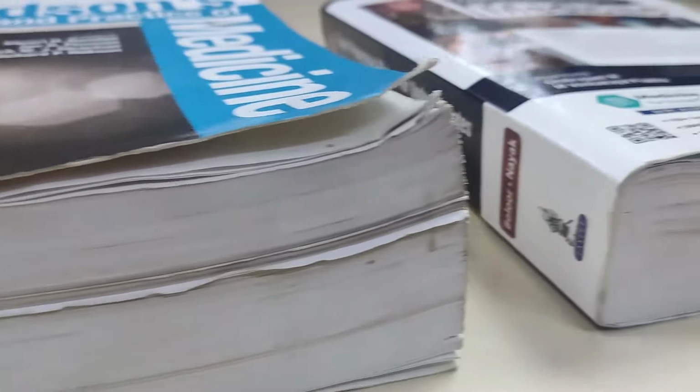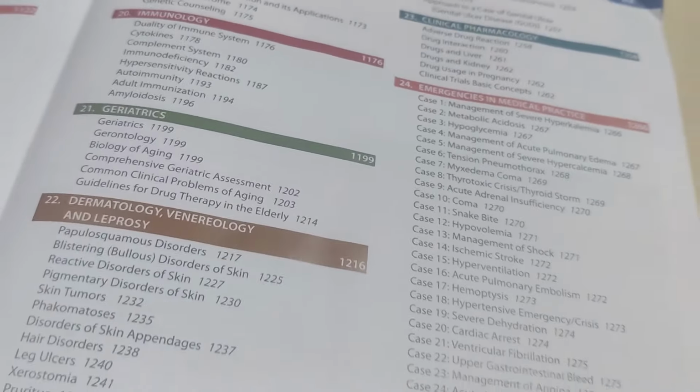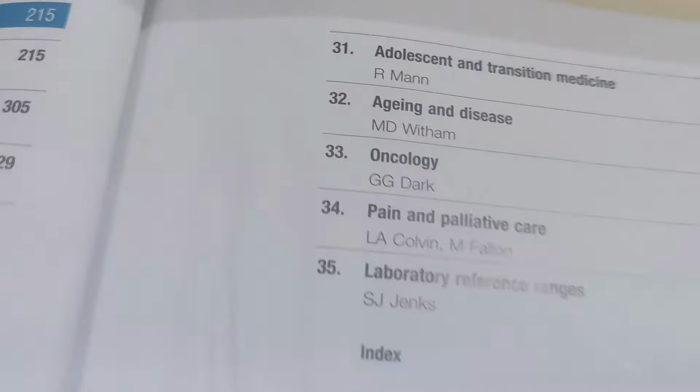When it comes to the volume of the textbook, both textbooks are pretty much the same. There is not much noticeable difference in size, but when it comes to the table of contents, Nayak has only 24 topics, but Davidson has 37 topics. They have some extra topics like medical ophthalmology, maternal medicine, adult medicine, and the aging process and fundamentals of internal medicine. However, most of these topics are not that important for the final year.